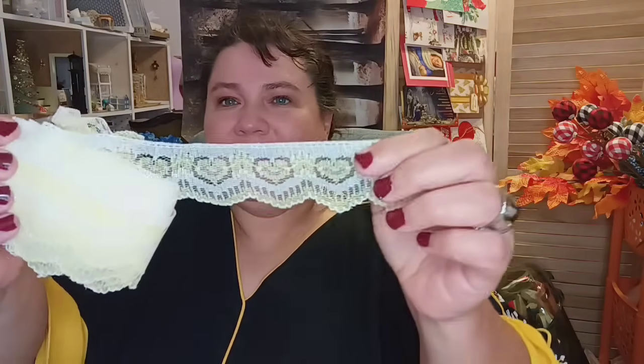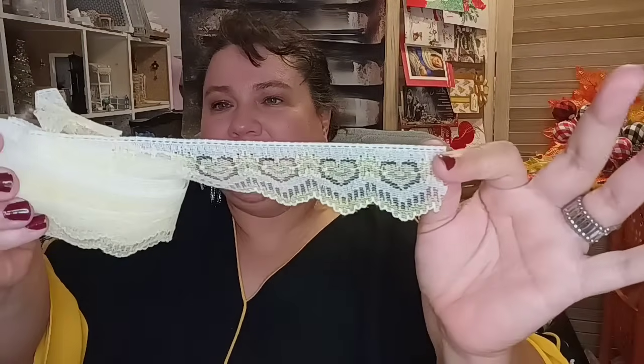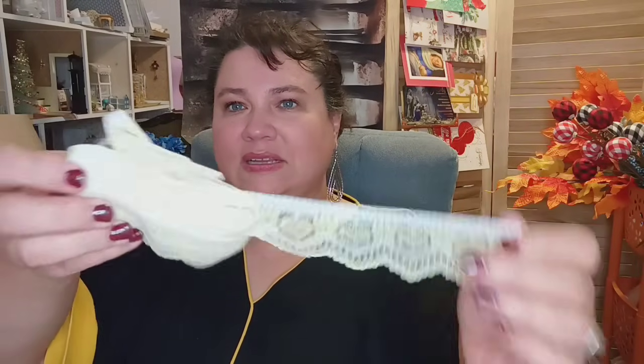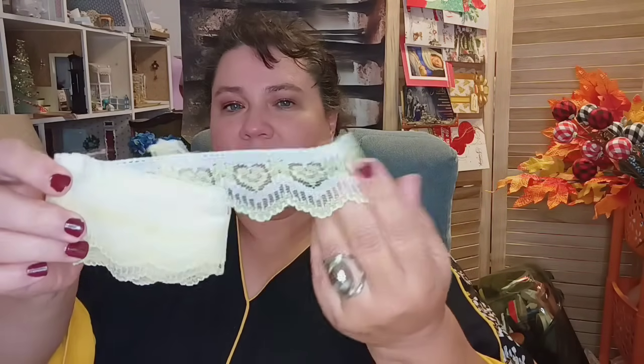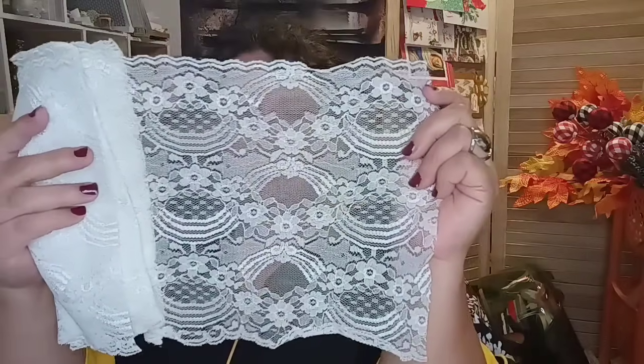We have, it's called Lace Hanks. And that has hearts. And it's yellow and white. And look how much of it is. Look at that. Wow. That is beautiful. That is cool. Then we have this one. And that is this thick. Look how big this is. So, okay, imagine everything I can do with this.